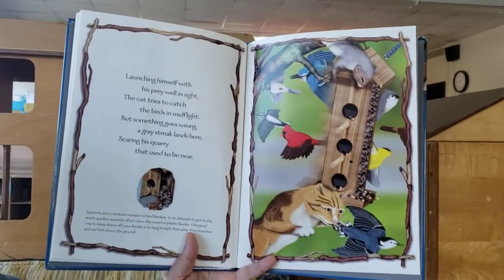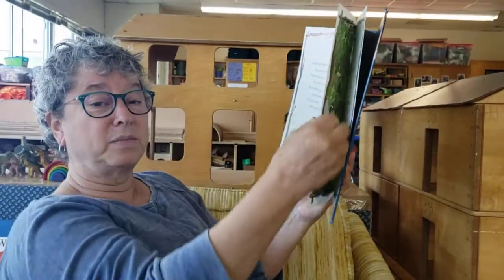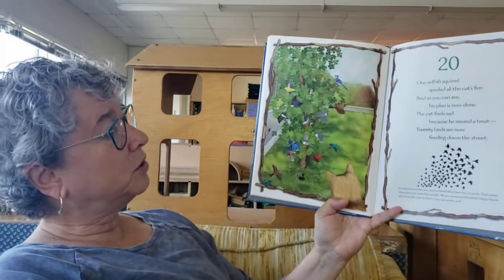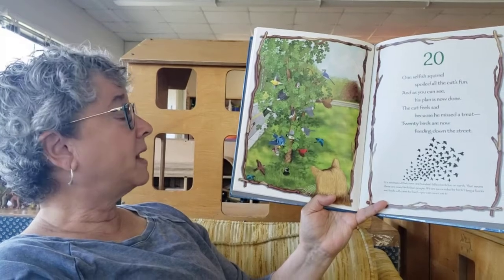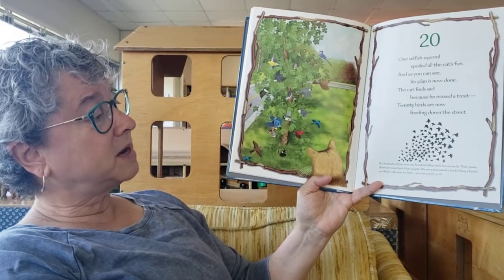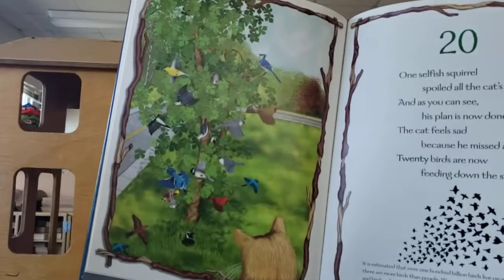What is it? I think we've seen those before on bird feeders. They love bird feeders. One selfish squirrel spoils all the cat's fun, and as you can see, his plan is now done. The cat feels sad because he missed a treat, but 20 birds are now feeding down the street.